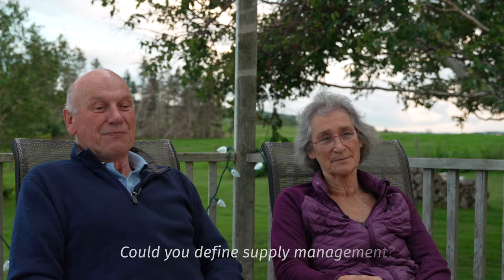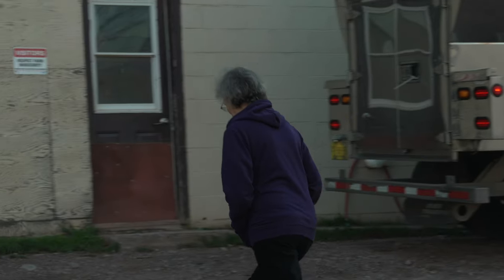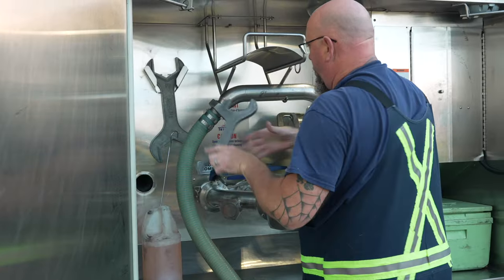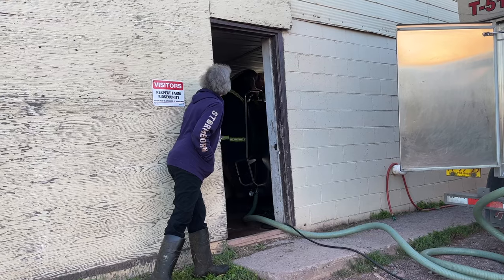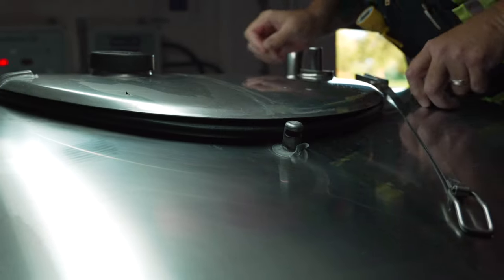Would you define supply management? So we're managing the supply to equal the Canadian market, and that's right across Canada. In the short term, what we're doing is producing for a market, and we produce enough for that market, no more, no less. So it produced a guaranteed market at a guaranteed price. Supply management started in the 70s and has evolved somewhat since then, but needs to evolve further now.